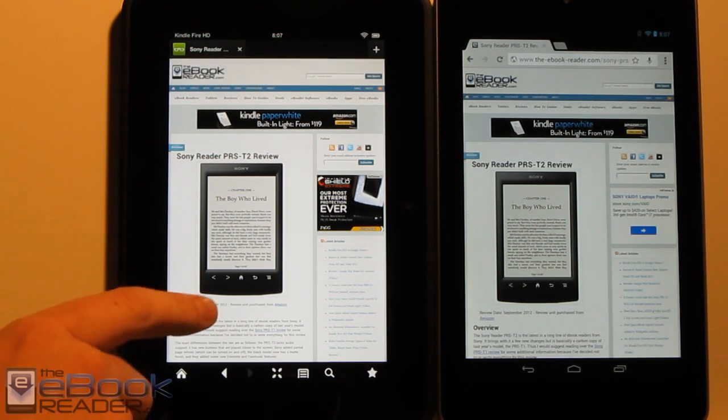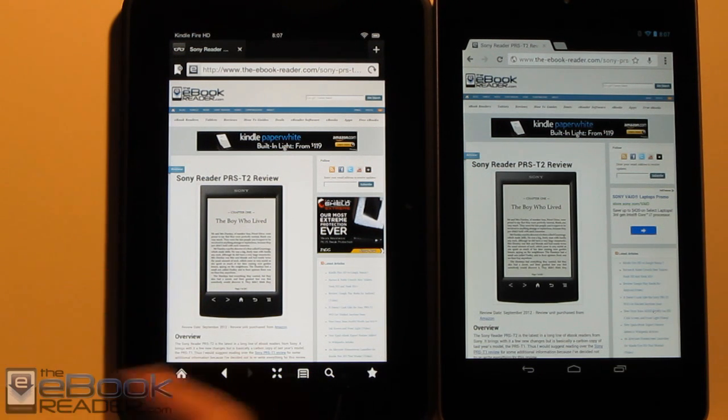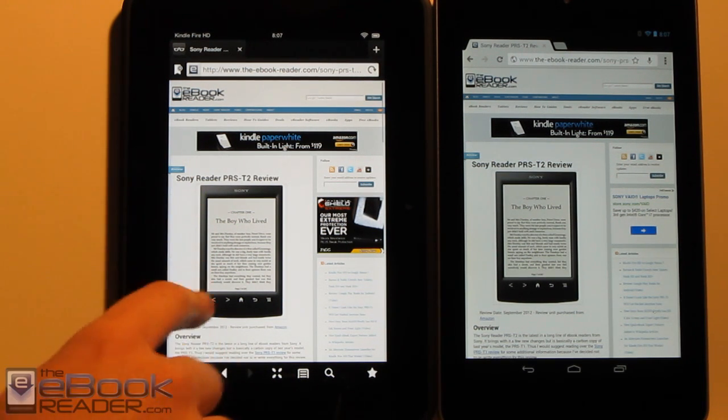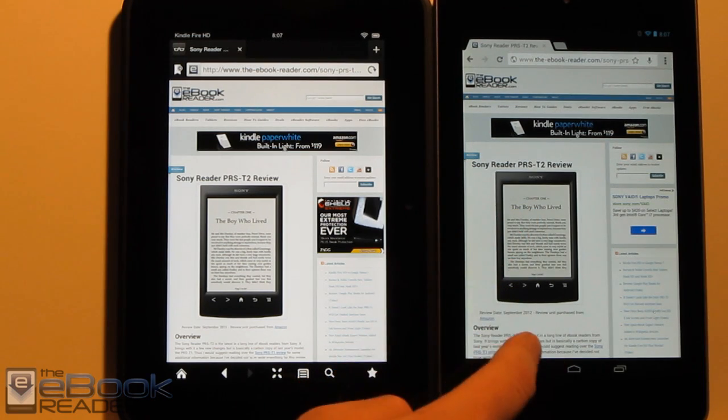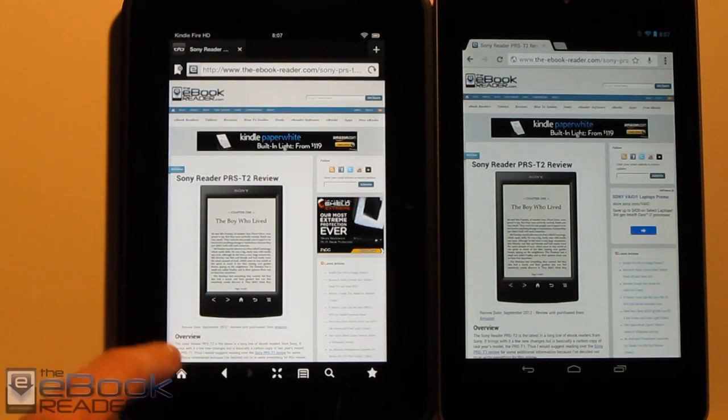The Kindle has the dual antenna Wi-Fi, so it does have better Wi-Fi signal. But as you can see, when it comes down to usage, they're both pretty comparable as far as web page load times. It sort of just goes back and forth. Usually the Nexus 7 is a hair faster with this Chrome web browser than the Kindle Silk, and I do have acceleration turned on with the Silk, but it just sort of depends.